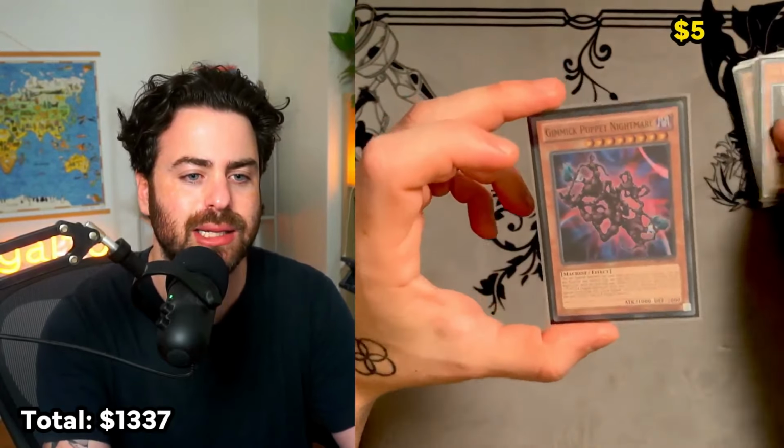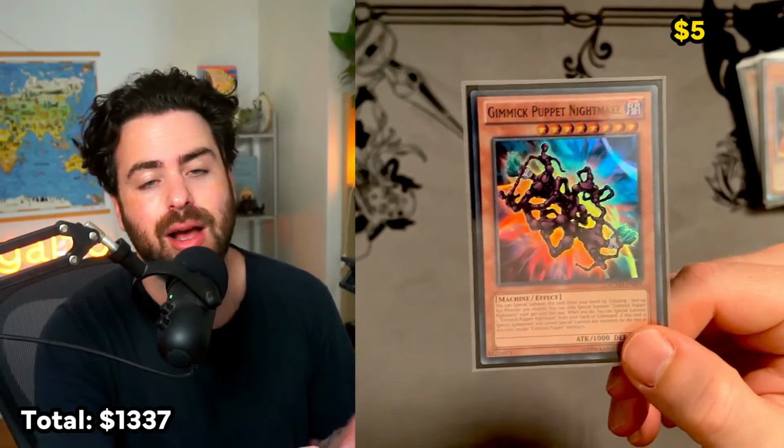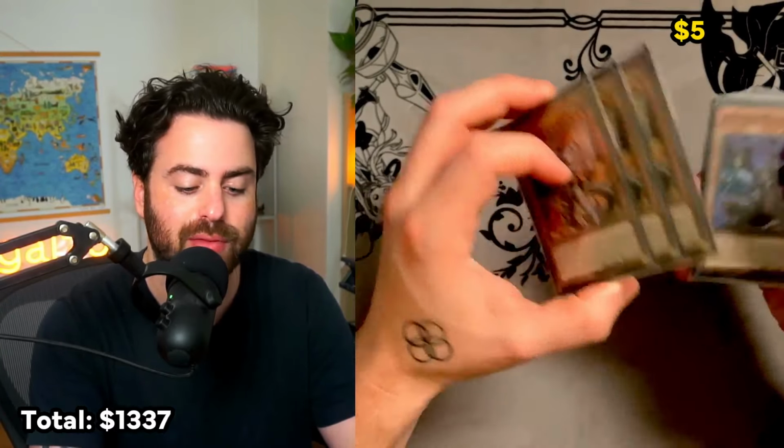This is surprisingly still $5. It just got a reprint, but this is the original print from Number Hunters. It's pretty old. It's probably going to go down eventually, but this is still a very, very old print that not a lot of people can get. Obviously not a branded card, but you play this in the deck. So, yeah.